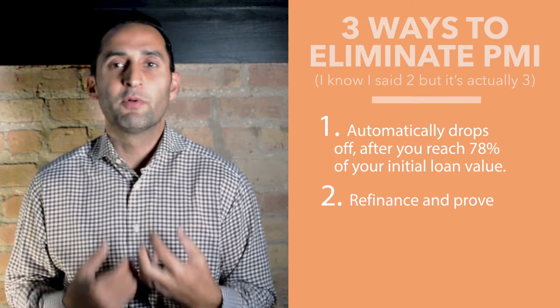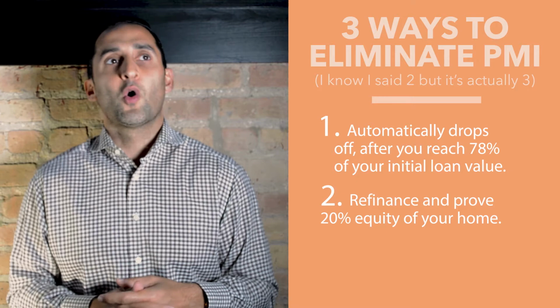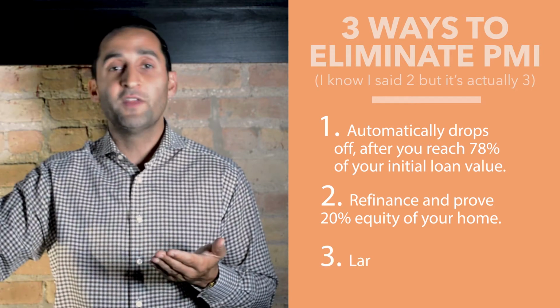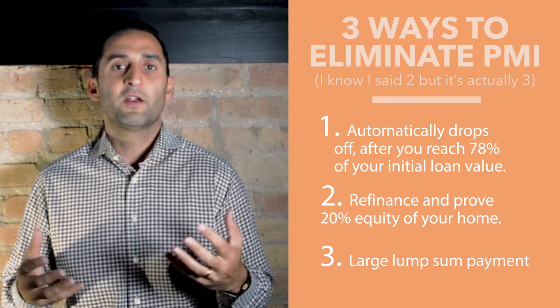Secondly, a lot of people refinance. So their home value will go up based on market conditions, or they'll do some home improvement, now their home is worth more. You can get a new appraisal and essentially prove that you have 20% equity and you can remove the PMI, okay? So it doesn't carry everywhere you go.